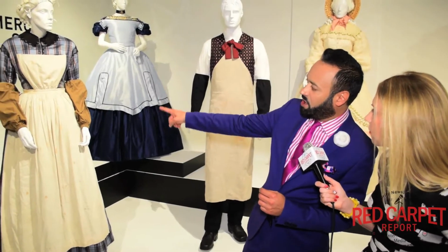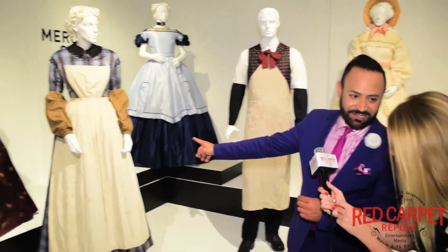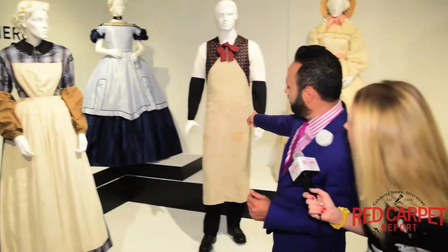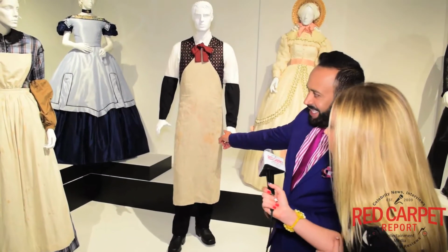And also notice the arm guards. Do you see those? Those are detachable, you can remove them. Yeah, and you see them on him too. I thought those were part of the actual costume. No. So when they're performing surgery, you've got the arm guards, and you can just remove them. Oh my gosh. Yeah, so those are the little details. I think what's great about coming to the exhibition is you get educated.